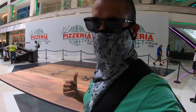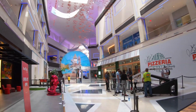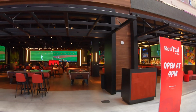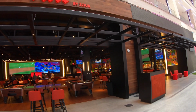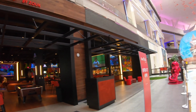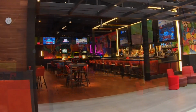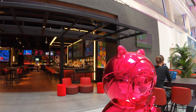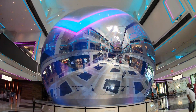But hey, we're going to go through and check out some stuff. I think they had a special event here. Not sure. Red Tail's part of their club thing going on. This is more of a sports bar, relaxing kind of thing. I'm sure they're going to get you for table service and bottle service and all that stuff, so I'm sure it's kind of pricey when the evening comes around. But they got some games in there, which is nice. You can toy around, do some arcade games. Definitely marketing to that crowd.